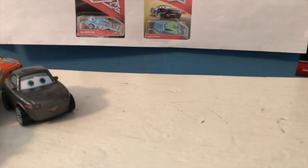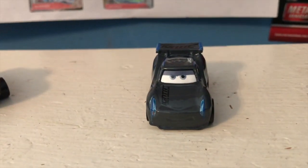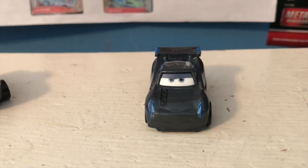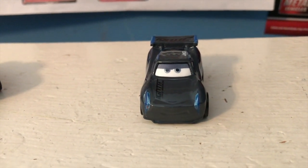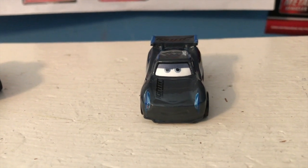Then moving on to probably one of the least interesting cars in the pack, just another Jackson Storm. I've got so many Jacksons, I don't even know what to do with them. So again, if you guys have any suggestions, please let me know in the comments. I'm already working on a Lightning Cup Jackson custom. I've already made one for my Nomad character from Cars Adventures. I just don't know what to do with this guy.